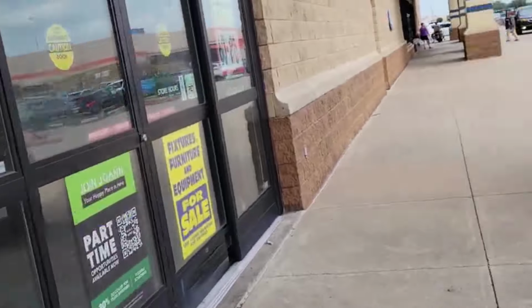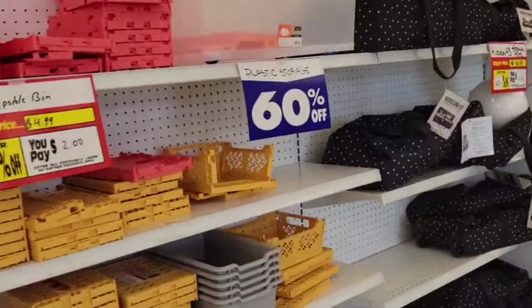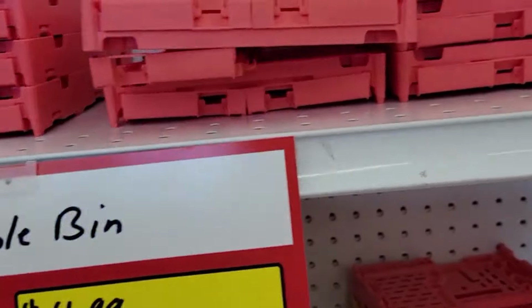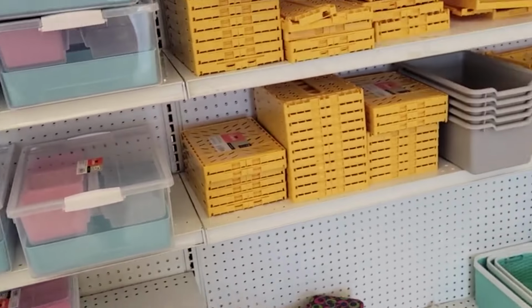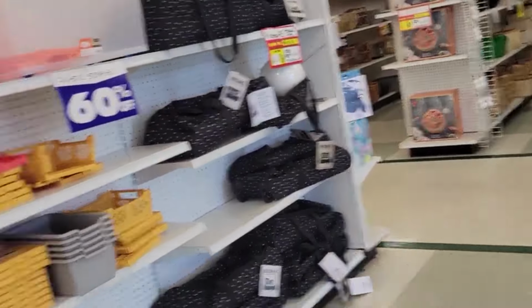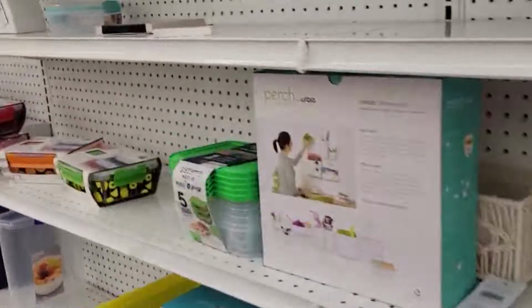So this was 2 weeks ago, going into JoAnn's to see what was left, and everything at this point was just marked down 60%. I did grab 4 of these little pink collapsible bins because I do need them for the retreat for next year. So that's the only thing I'll be sharing that I did pick up.